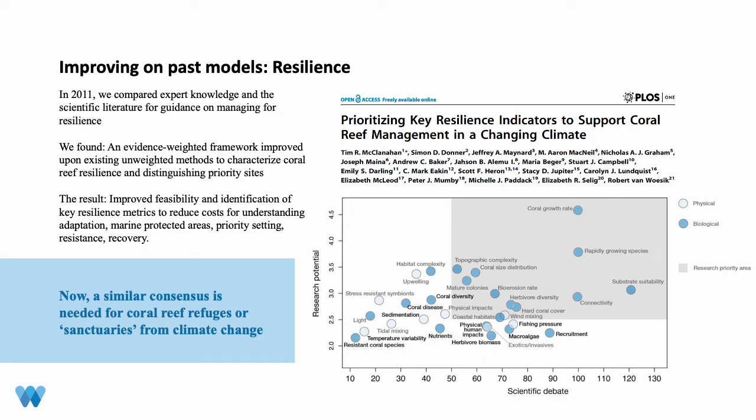Many of you will remember back in 2010 and 11, we produced a paper on prioritizing key resilience indicators. We came together in order to improve the existing knowledge on resilience and develop a consensus on both what was well known and what was not known, in order that we could develop a weighting system to weight various environmental factors in their ability to either create resilience or not. We found that this evidence-weighted framework improved the existing unweighted methods at the time and helped to develop more science-based, evidence-based approaches to identifying key sites.